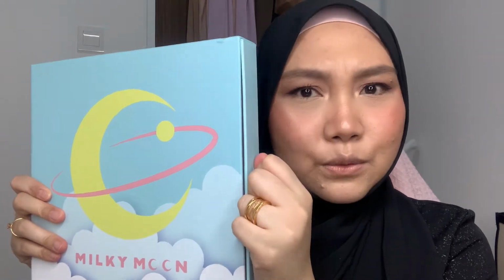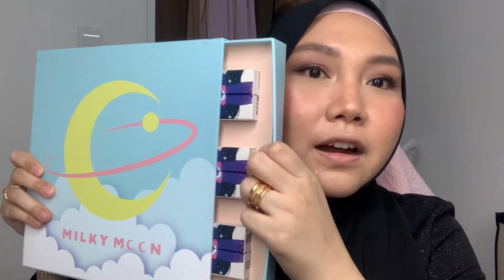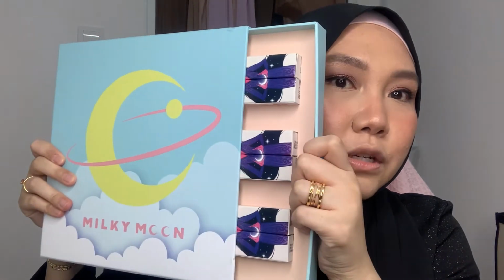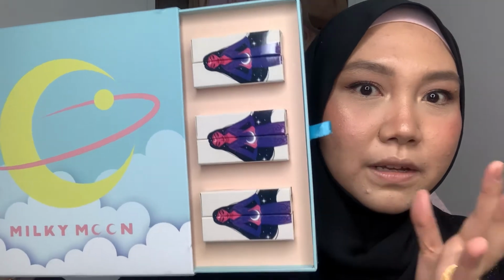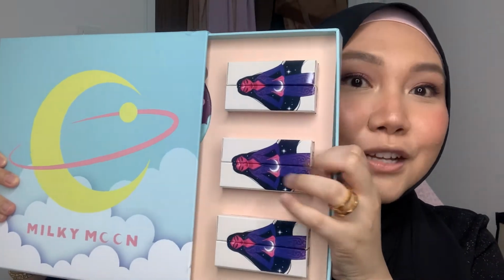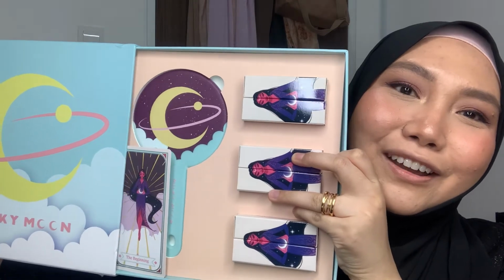So I thought I want to share with you my PR, and let's do some lip swatches because you guys seem to love it so much. So we are doing live swatch with all the lipsticks from the Milky Moon Cosmetics. So this is my PR box. It is so cute. I cannot, like, look at that.